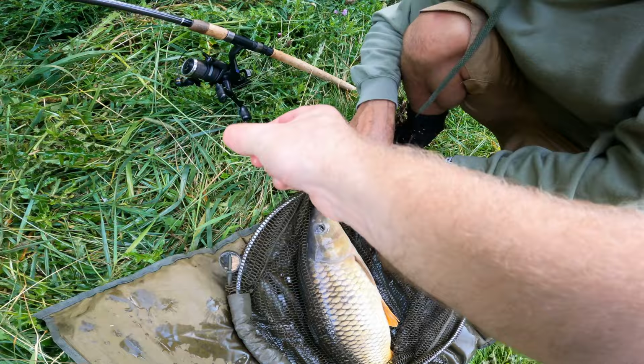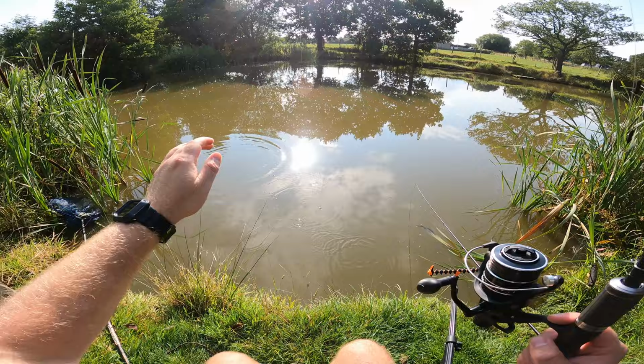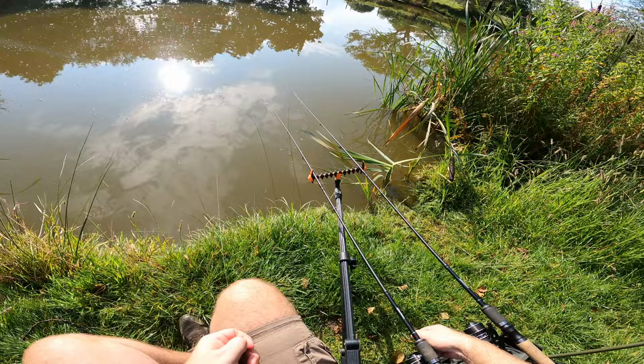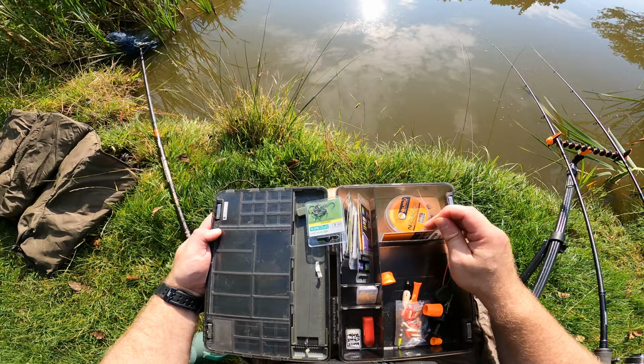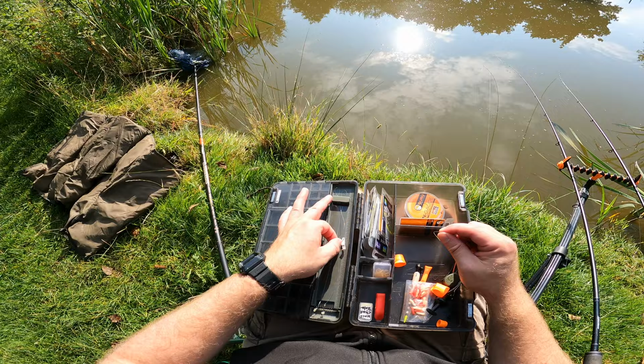Really nice fish. Tell you what, folks, let's make this a little bit more interesting and do a little experiment. Let's swap this to a small bomb and see if it makes a difference. So, like I said to you before, I've already tied up some hook lengths ready to fish bomb. They're just a little bit longer, tied up in the same configuration as a method feeder hook length with a band, just a bit longer, that's all. Otherwise they're the same.